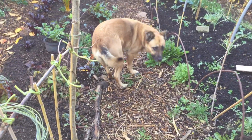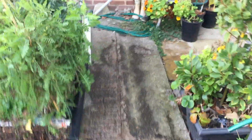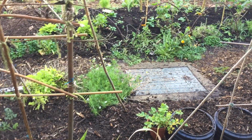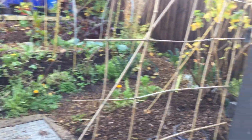Buttons, get off the beds. Seriously. I'm going to have to put a fence across here and some little gates to get in the paths, aren't I? Yes, because that's not a toilet or an adventure park to jump all over the beds.